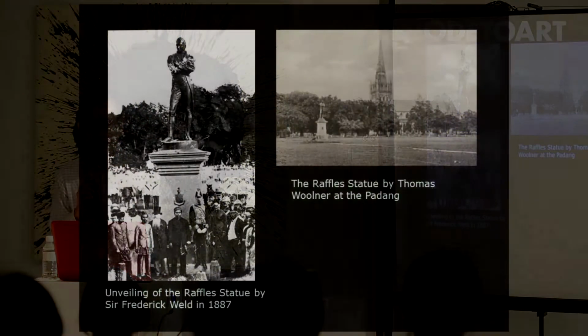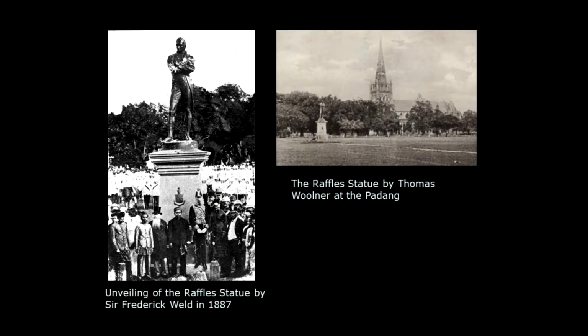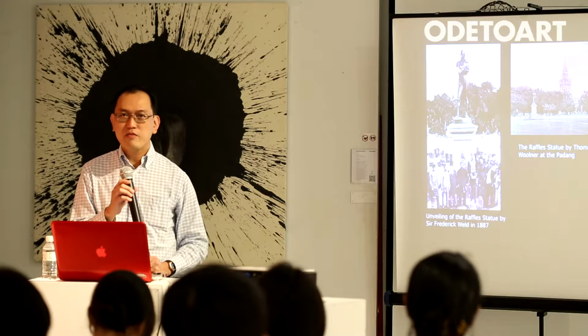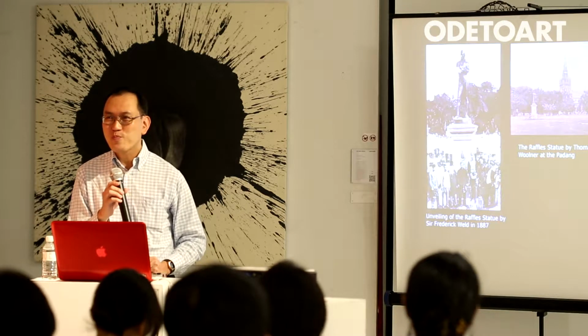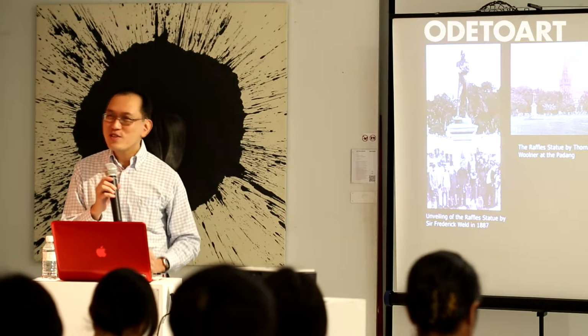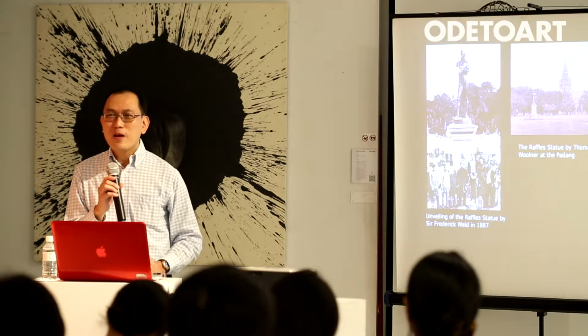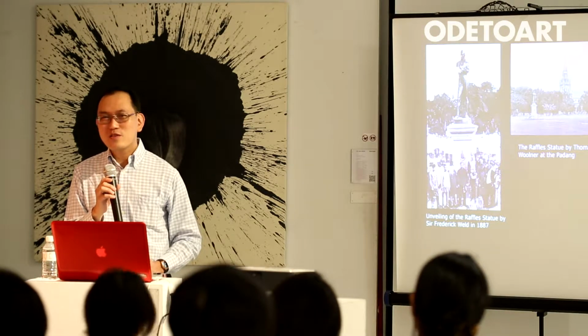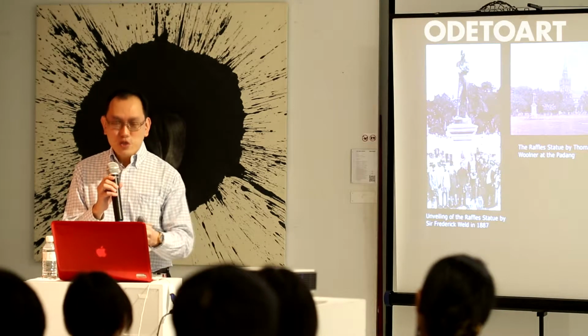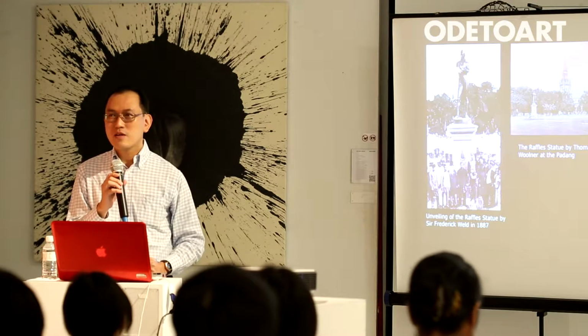Of course, right. No, it's Stamford Raffles, and this was executed in the late 19th century. Anyone know who sculpted the Raffles statue? No idea. Yeah, I was telling my student, hey, you should know this as a Singaporean. Well, actually, I don't blame them because I think not many Americans know who sculpted the Statue of Liberty. But we should at least know who sculpted this work.